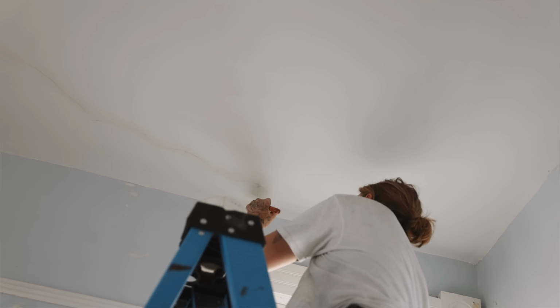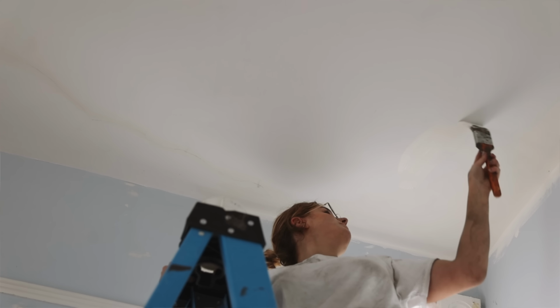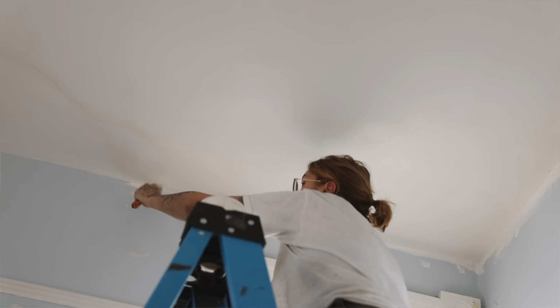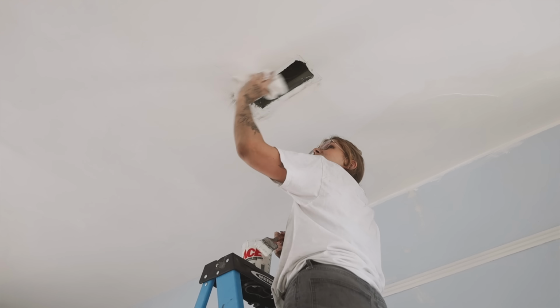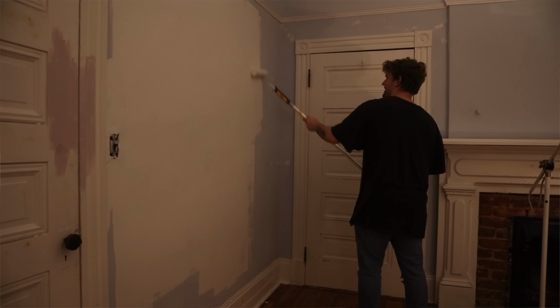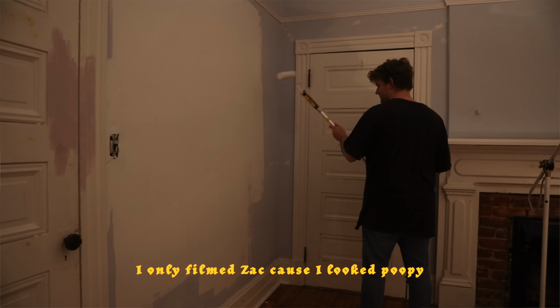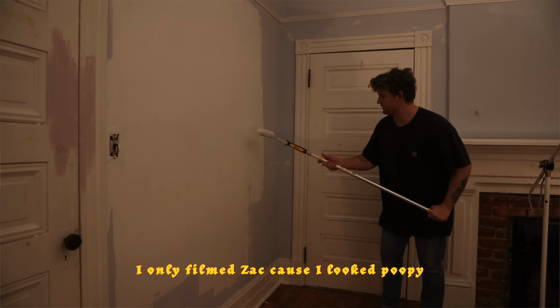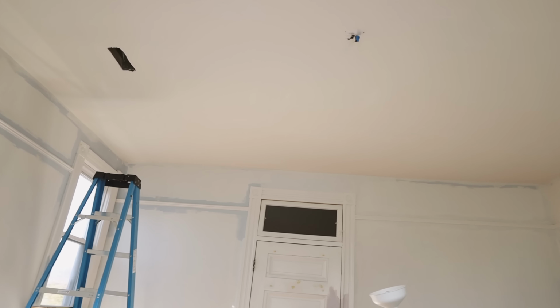In this room, there were so many cracks in the plaster in the ceiling, and there was a lot of deep cleaning that we had to do. I decided to paint the walls and the ceiling the exact same color, and I think it looks amazing right now. When I decided the direction of the room, I had this vision of painting the trim and the doors really fun colors and then leaving the walls white so the room could still be bright and airy, but I can have some fun pops of color.